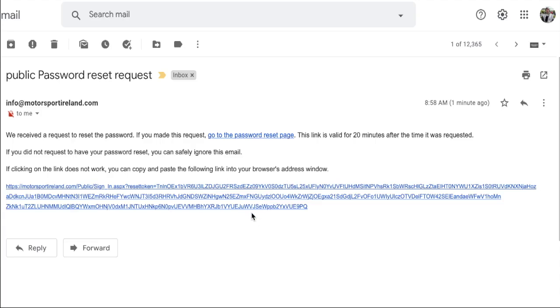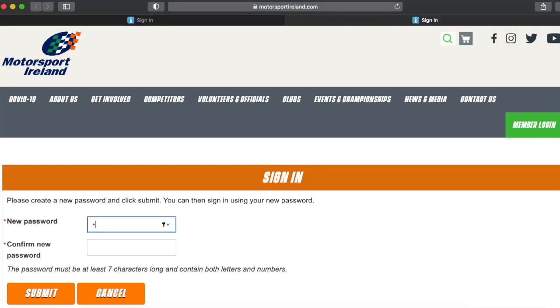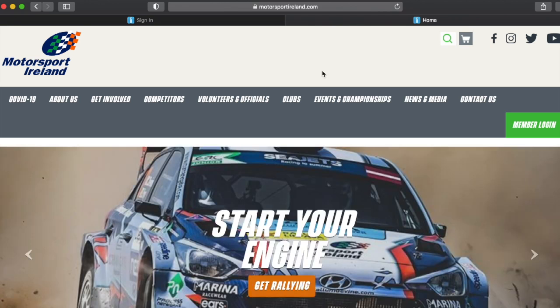So when you get your email, you get a link and click Go to the password reset page. That'll take you to this page where you can create your new password. It's the usual kind of thing. In this case, it needs to be 7 characters long and contain both letters and numbers. Confirm that to make sure you've inputted it correctly. You submit that, and it brings you back to the starting page.